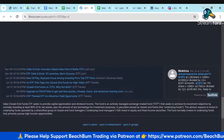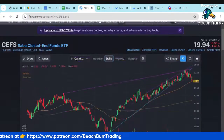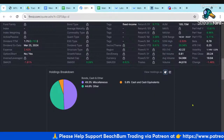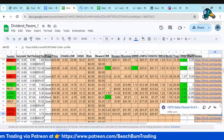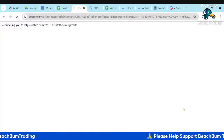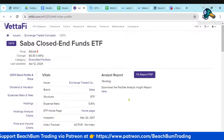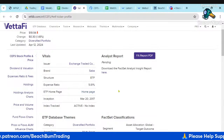Typically, you have to invest in an individual closed-end fund, and sometimes they close it, so you can see what the composition is. So it's mostly miscellaneous, which is probably those closed-end funds, 44% other, 5-6% cash. Because of that, I also put the link to their profile in the ETF database here in our ad sheet in the notes. So we can also look at their profile in the ETF database real quickly. You see they don't really have a lot of information here right now, but we can see it's active. It doesn't have an index. It's closed-end funds. You can see the expense ratio about 6%.